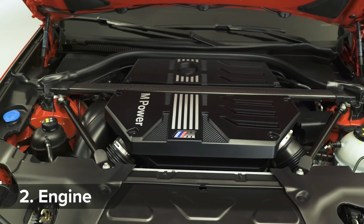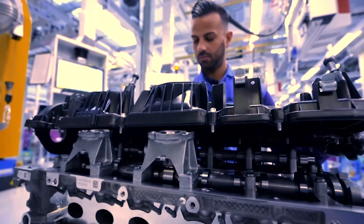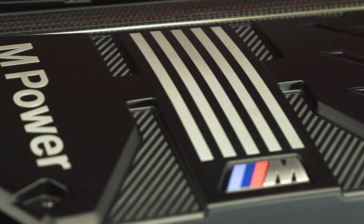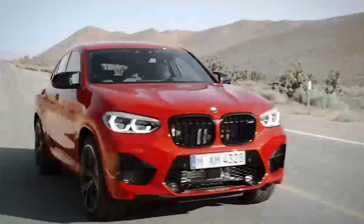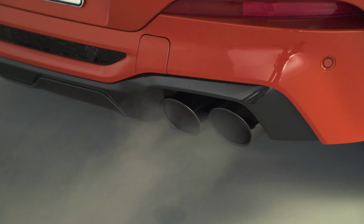The X3M and X4M unsurprisingly use the same engine, and it's also the same engine which will be used in the forthcoming M3. It's a twin-turbocharged 3-litre straight-six with 480 horsepower and 600 Nm of torque, and it can propel these SUVs from 0 to 60 miles an hour in just 4.2 seconds. If you want more performance, then you need the competition pack.